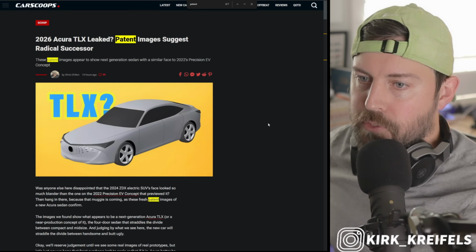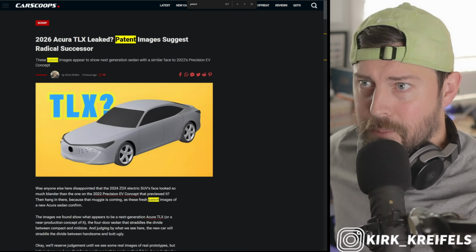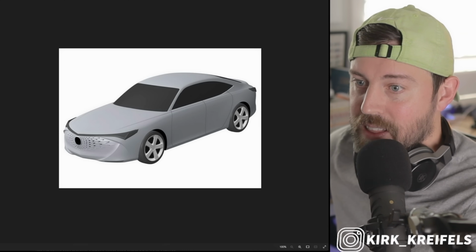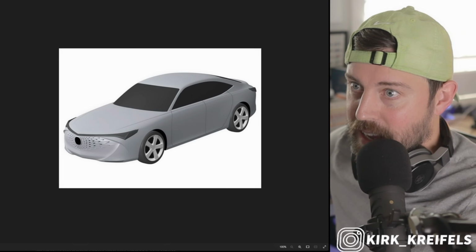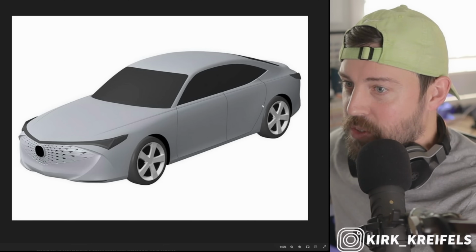Car Scoops is one of the first ones to post on this. You guys were also sending me the images. I think they may have actually leaked in other markets as well. So what we're going to do is break down the new TLX patented images here. And wow, there's a lot to say. There's no door handles. There's no side mirrors.